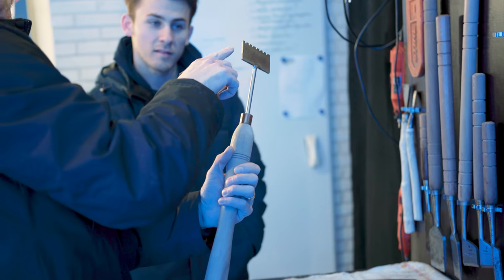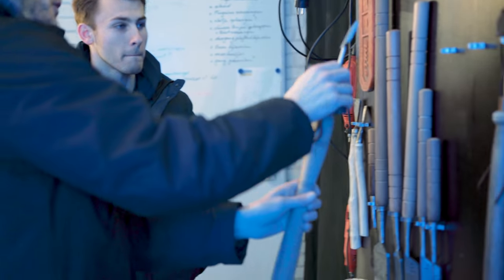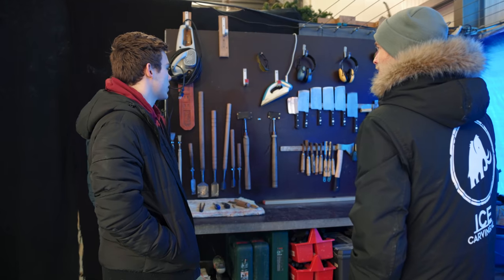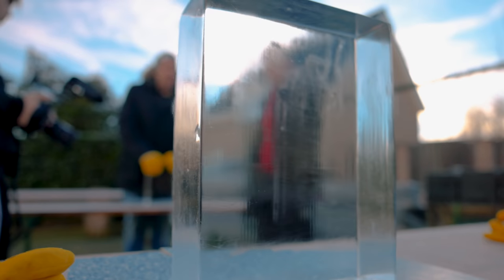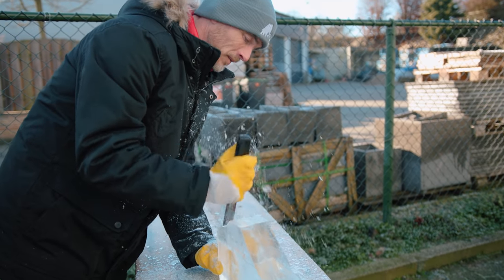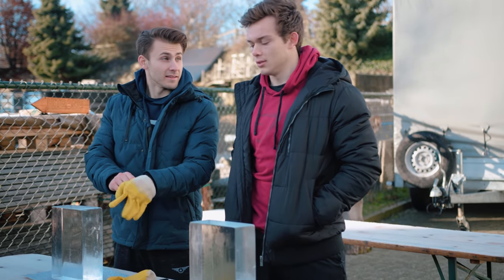But these points, they cut away a lot of ice. You wouldn't really think about this being a part of equipment when it comes to ice. But it is, to make it look very smooth. Yeah. And now it's time to try this out for the first time in our lives. So we got a masterclass ice carving from the ice carving master himself. All right, so let's put the gloves on.